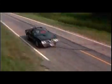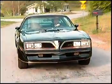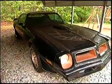Burt Reynolds is the reason I got into Trans Ams. Smokey and the Bandit, all that. All my friends were into everything else, Camaros, Chevelles. When I seen that movie, I knew I wanted to be in a Trans Am. I know a lot about them. I can put them together, take them apart bolt by bolt. I can take the bolts and throw them on a table and tell you where they go.